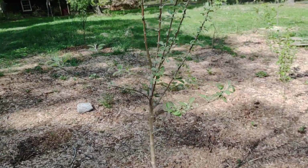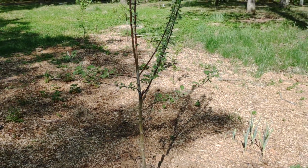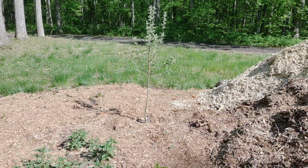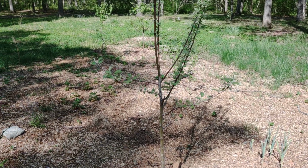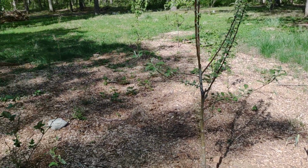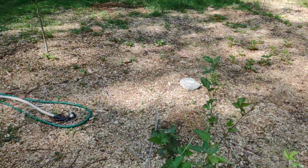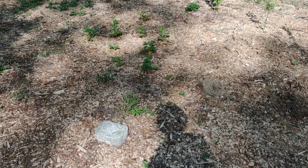It's a pink lady. I like pink lady apples. They're sour. And I'm gonna prune these. I don't know how to prune the leaves. I mean the branches. Maybe that'll be next year. There's a blackberry. There's a goji berry.